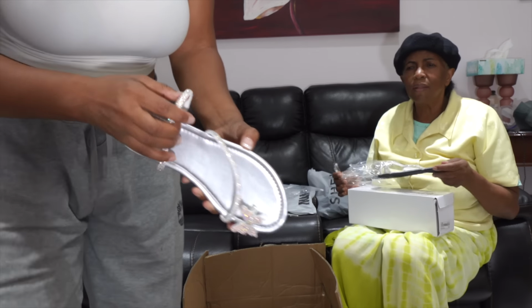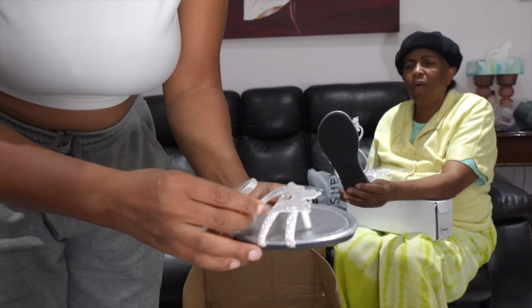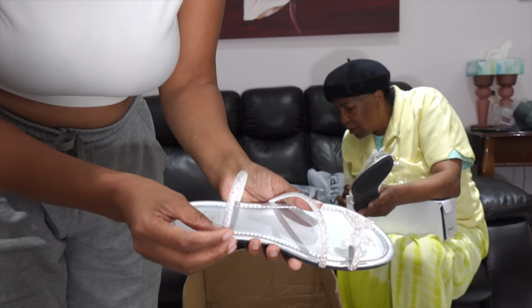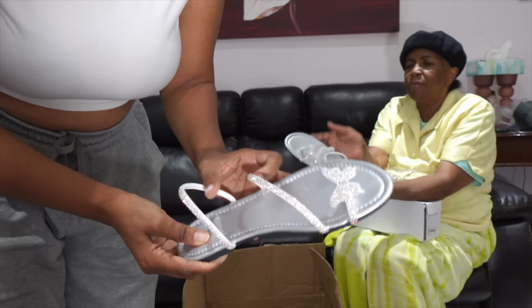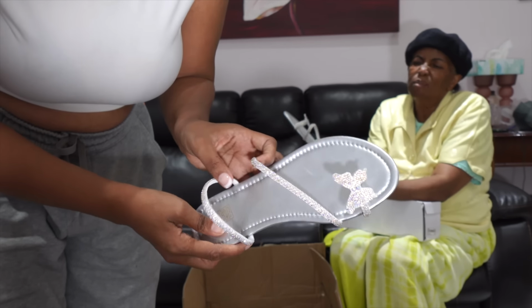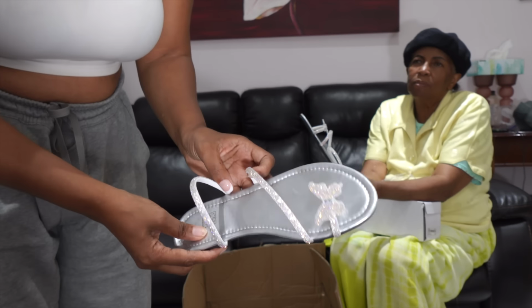Oh, I hear she was talking about butterfly. Oh yeah, Alice. This is the butterfly slipper, also very cute. Very mindful, very demure. So she chose these. Actually, I chose these. They come in different metallic colors. So this is silver. Yeah, but it's definitely cute.